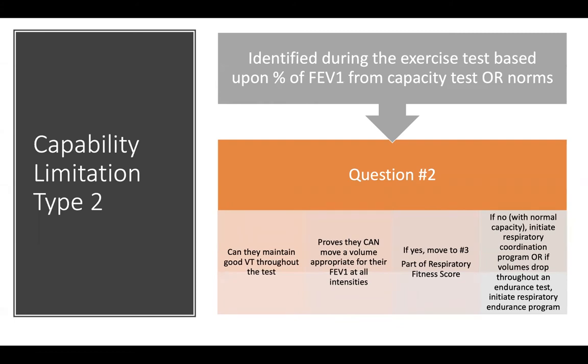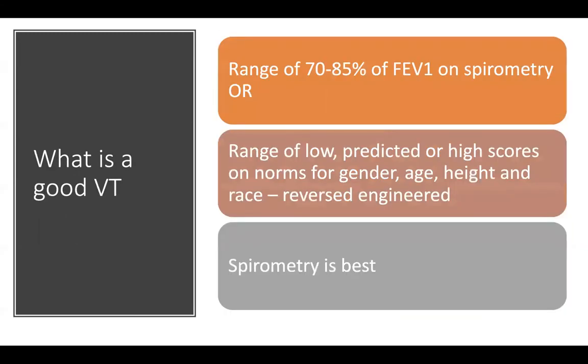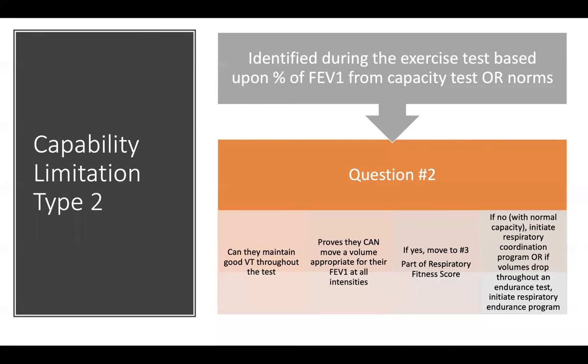Then if they make it through that one, they go in good. They've got good capacity, they have good capability. The last one is obvious. Oh, yeah, sorry about that. A few of you will be asking me, well, what is a good percentage of FEV1?